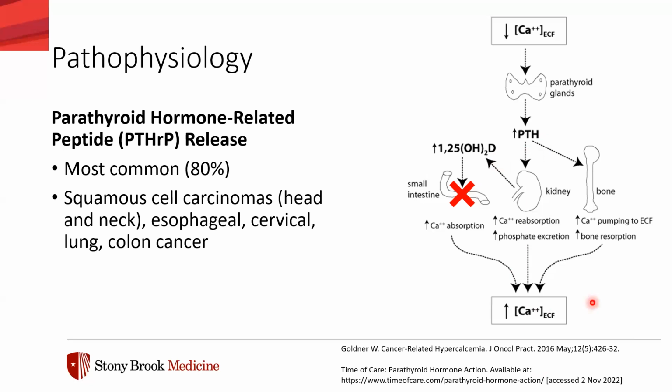Now, PTHrP, I like to think of it as fake PTH. It's actually secreted by the tumor regardless of calcium levels. That's really important. There's nothing telling it to stop producing, but it is structurally similar to PTH. It works in the same ways as PTH. So it does increase the calcium. It increases serum calcium through kidney and bone resorption.